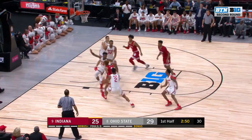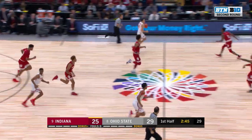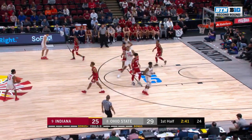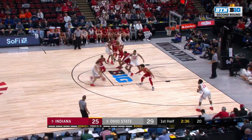Langford gets the shot out of the timeout, gets his own board. Langford misses again. Two more misses for Langford. He's 1-for-6 to start this game. Langford's been quiet. Indiana had a lead at 3-2. That's been their only lead.